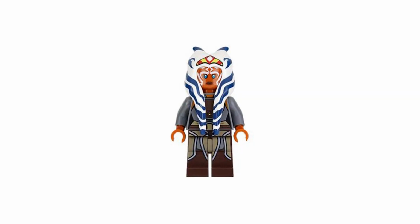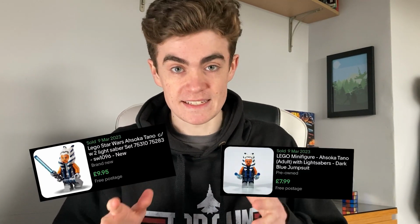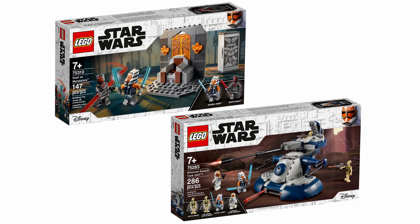Now some of Ahsoka's figures are literally crazy in value, such as SW059 from the Star Wars Rebels series, which currently fetches around £200 on the aftermarket. However, the one I'm talking about is SW1096. This minifigure goes for around £8 to £10. It's from sets 75310, Duel on Mandalore, and 75283, the AAT.